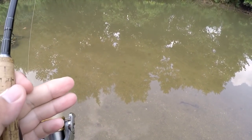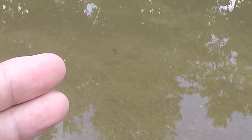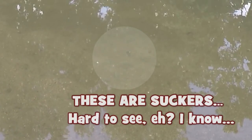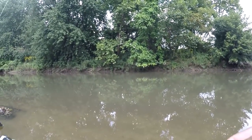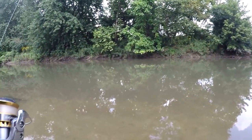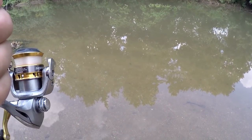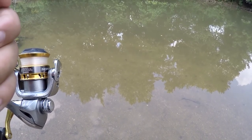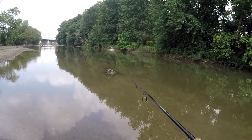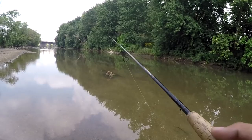You all see the little suckers down there? I'm trying my best not to move too much. I don't want to spook them. There's four of them sucking right in front of me right now. I may go back a little bit and cast in front of them using the Tanago. Look at that little Tanago hook and see if I can hook one. No idea what those are species-wise, but 100% they're suckers. Oh, they are sucking down there. Oh. Did he find my Tanago?